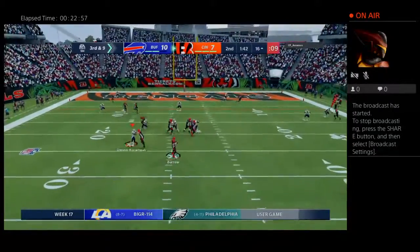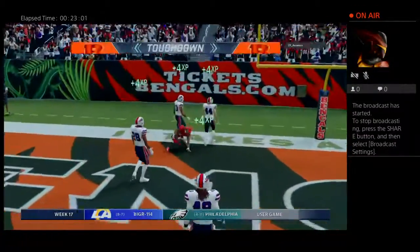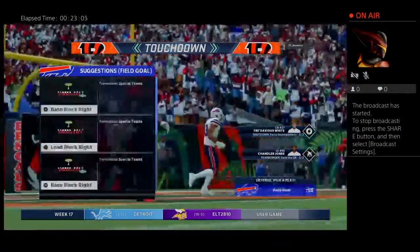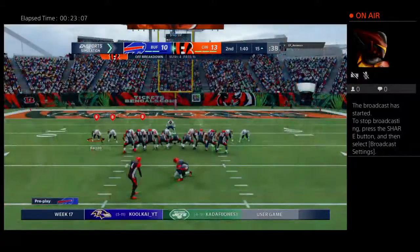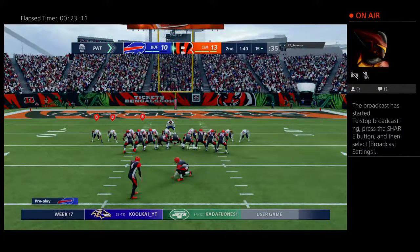Play number 9 on the drive coming up, and they need 9 yards on 3rd down. Again, it's Burrow. And that is caught. He's got it for a Bengal touchdown. Joe Mixon, his 11th touchdown of the year. And the Bengals are going to jump back in front.